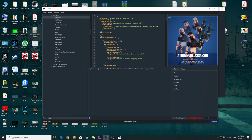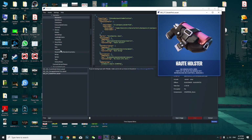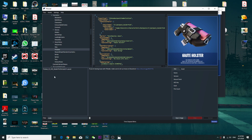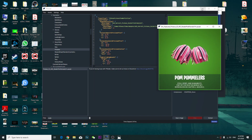R-A-I-D-E, what? Rider Pink, so this is the backpack. Open image, so this is the image, this is the backpack. Let's see if it's some pickaxes. Rider Pink female, so it has some pickaxes. Wait, is this a pickaxe? What is this? It's like a fist bump.